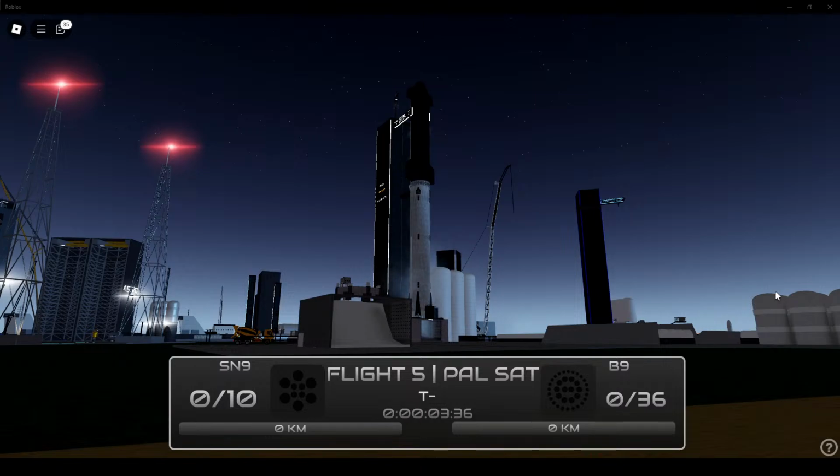Here we go. Coming up on 3 minutes until launch. This will be an absolutely beautiful launch. Booster and ship chamber pressures are nominal. Almost night. Is it night or is it sunset? I think it's night. I think this is the first genuine night launch we've had. Yeah, pretty much night. This will be beautiful with the blue.